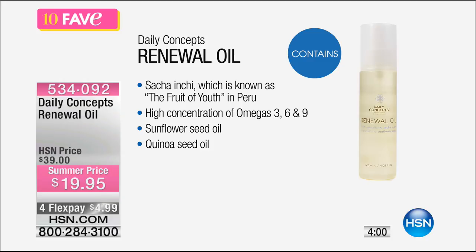This is the very first time we're launching it in the Beauty Report. It has Sacha Inchi, which is known as the fruit of youth in Peru. So it's a special kind of oil. There's lots of different oils that have come in, like argan oil and different kinds of oil, but this is brand new, it's a concentrate. It has omegas 3, 6, and 9, sunflower seed oil and quinoa seed oil. So it's not like taking some olive oil.